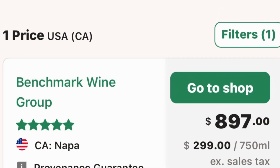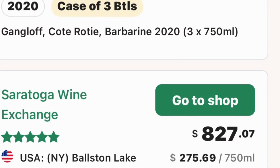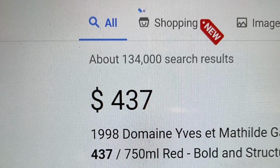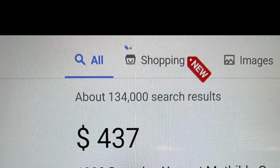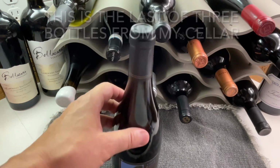As for the current vintage, the pricing runs approximately $275 to $300 per bottle. As for the one that I'm opening here, it's a rarity, and price quotes tend to be broadly spread, but I did find a quote that topped out at a bit over $400 per bottle. Originally, I paid $40 for this wine back in the early 2000s. With older bottles, special care is needed in order to maximize the wine's full potential.